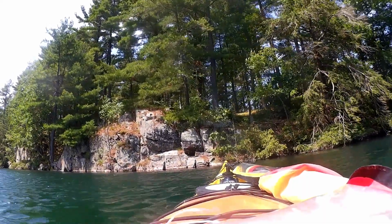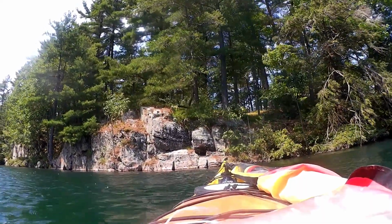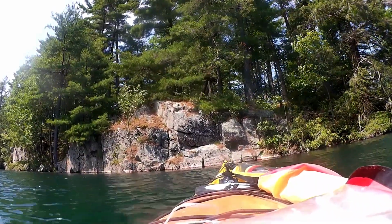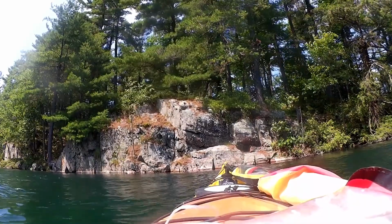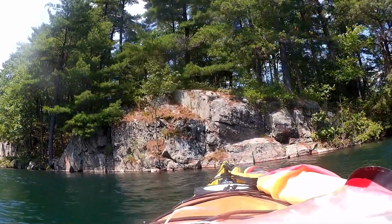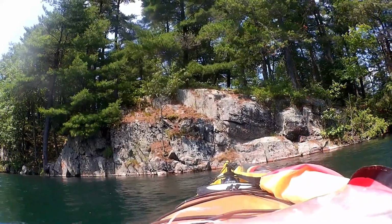Well, good evening. This is Fiddler's Elbow. It's a section of rapids and strong currents on the St. Lawrence River between Ivy Lee, Ontario, and Gananoque, Ontario.